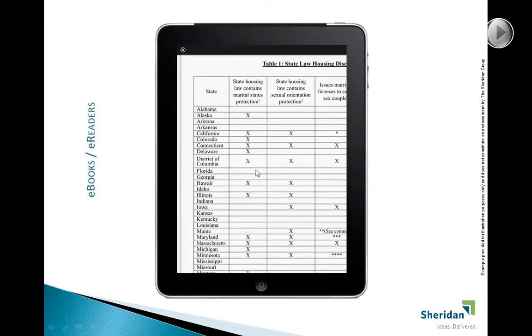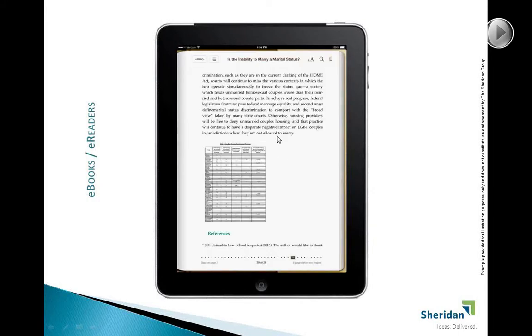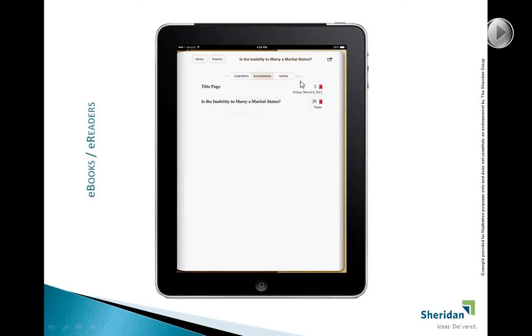A good ebook will allow you to zoom in on an image. You can add bookmarks, and you should have a place where you can actually reference your bookmarks and your notes.